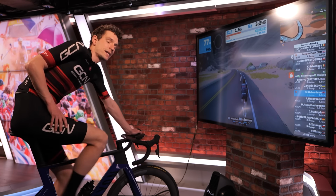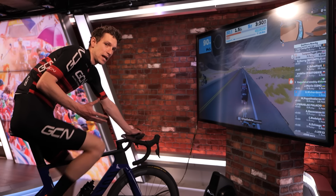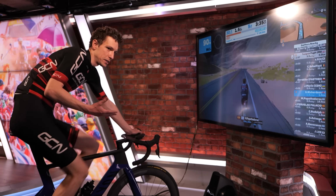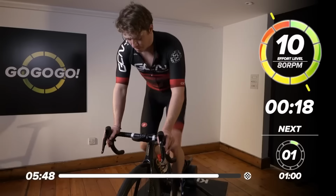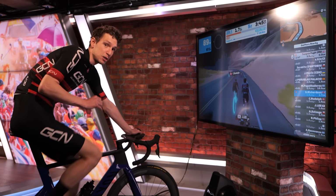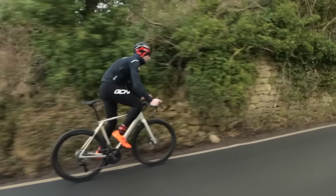Should you do these training sessions indoors or outdoors? Perfectly valid question. I think as a rule, the simpler sessions should be done outdoors where possible, because most of us, almost all of us, produce higher powers when we're outside compared to riding indoors. And to get the biggest bang for your buck from these sessions, you want to be able to produce as much power as humanly possible. So think your 30-second sprints or your basic hill reps.